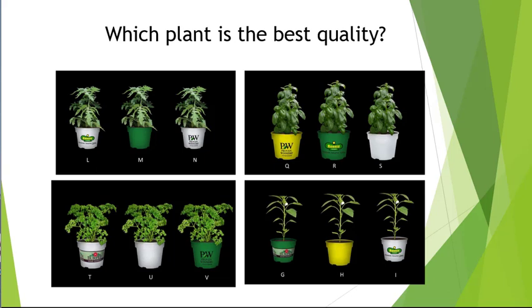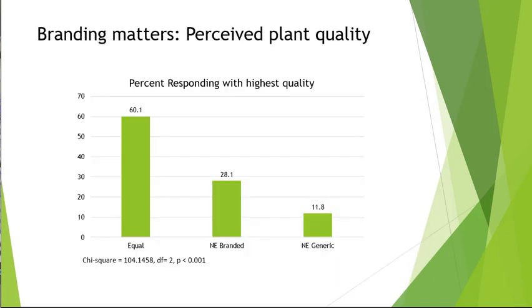Now, if you look closely at these plants, what you'll notice is they are all digitally identical. Even the little flower on the pepper is the same spot, the same size. It's identical. We varied the brand name and we varied the container color. And for this particular question, we were interested in their perception of quality. And what we found was that 60.1% of our sample said that the plants were of equal quality. However, 28.1% of the sample said that the plants were not of equal quality, and it was the branded plants that were of higher quality.